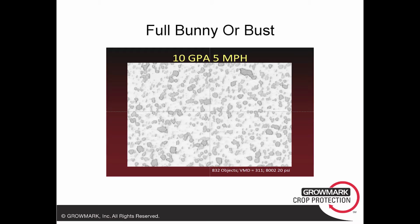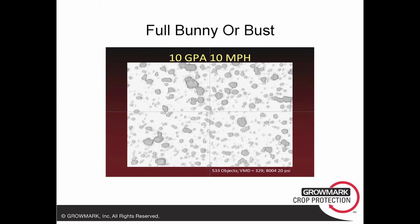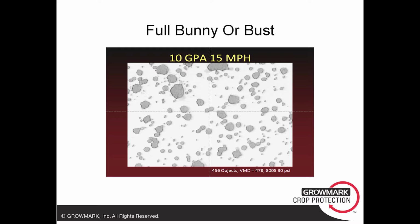So 10 gallon per acre, back to that wonderful 10 gallon number, at 5 miles an hour. Here at the bottom, we have 832 objects. So there's 832 drops of water made it onto that little piece of paper on that pass. Same pass, now let's go to 10 miles an hour. We've dropped it to 533. So we basically lost roughly 300 droplets by speeding up 5 miles an hour. Now we get to 15. Now we're down to 456 droplets. So we lost another 50. So that coverage sheet again, the faster we go, the less we're doing.